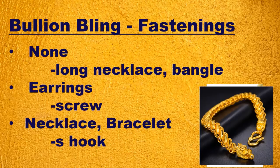And if you're looking at short necklaces or bracelets, then the S-hook is usually quite good as well. You don't want anything with any complicated mechanisms, ideally, and so this is usually a simple and secure form of fastening.